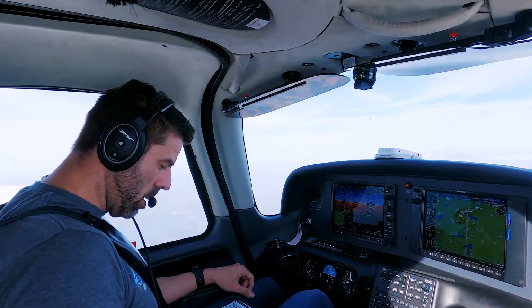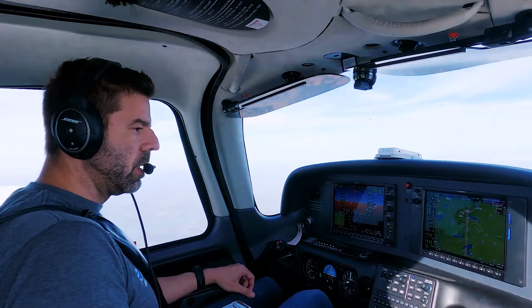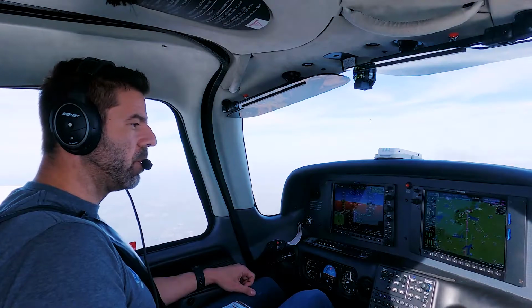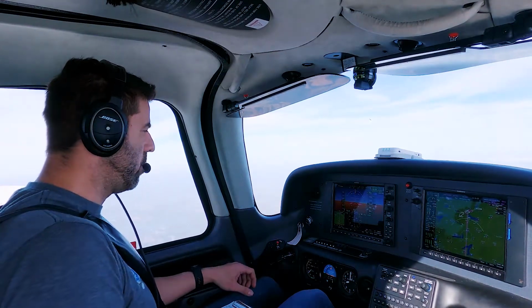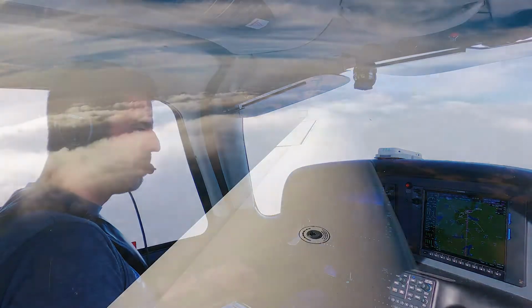So got everything loaded up. Got the ATIS over there. Clouds are broken at 2900. So I'll probably get to go through a couple of clouds on the way down. So that'll be cool. First time going through the clouds as an IFR pilot after getting my rating. So I don't think we'll be in them for too long, but should be fun.